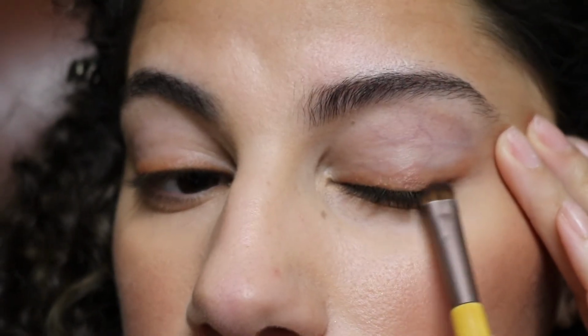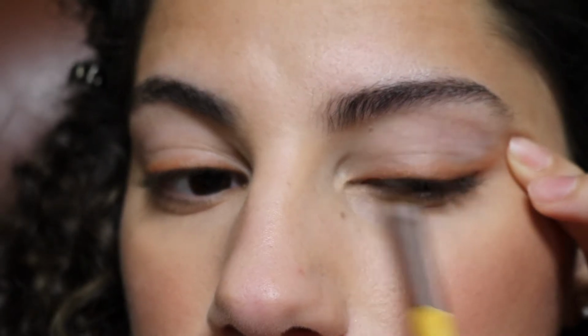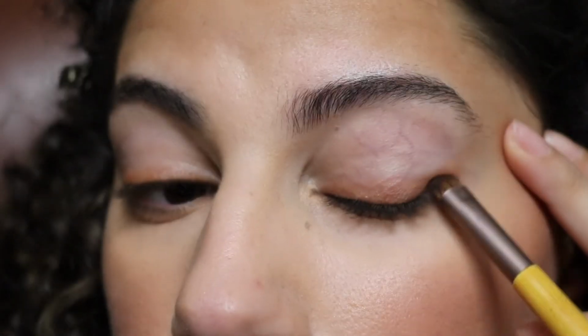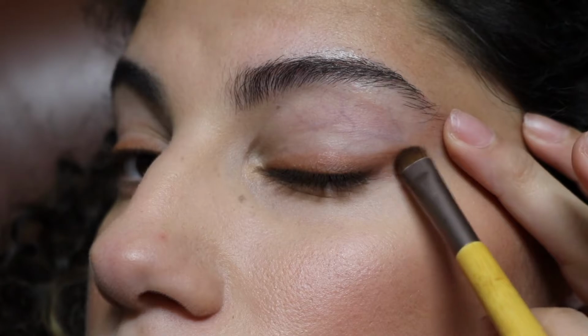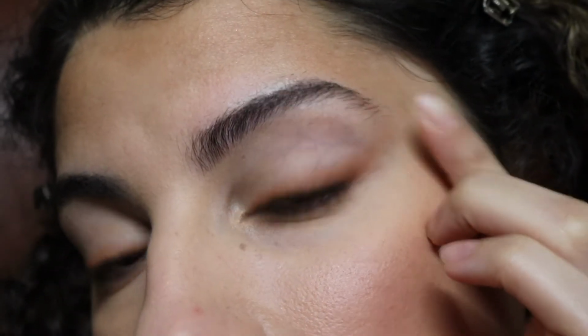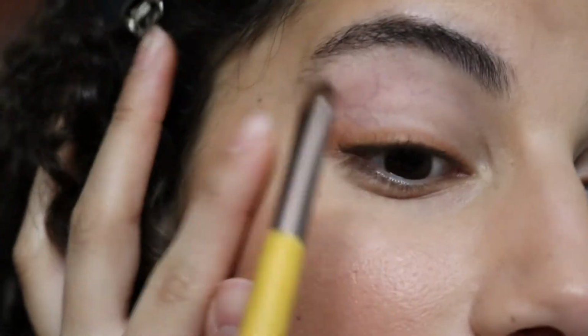I'm basically gonna be doing the same thing, so lining my eyes and then winging it out a little bit, but it should be a thinner line. Try to get it as close to the lash line as possible. And when I wing it out, I'm gonna make the wing a little bit shorter. So you can kind of see the orange eyeshadow and then the dark brown are sort of layered. We'll do that same thing to the other eye.